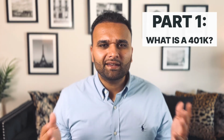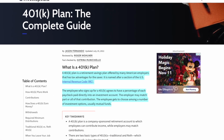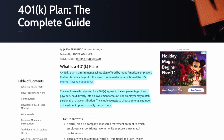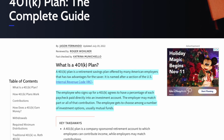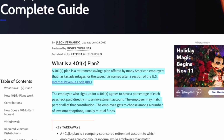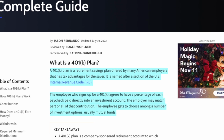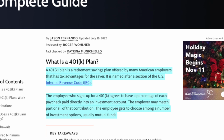Let's start this video by discussing what a 401k plan is. According to Investopedia, a 401k plan is a retirement savings plan offered by many American employers that has tax advantages for the saver. The employee who signs up for a 401k agrees to have a percentage of each paycheck paid directly into an investment account. The employer may match part or all of that contribution. The employee gets to choose among a number of investment options, usually mutual funds.